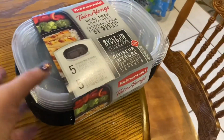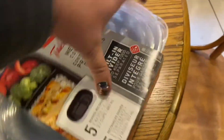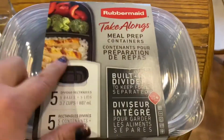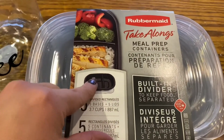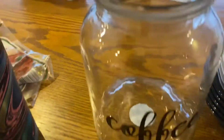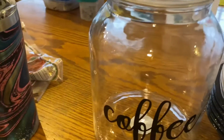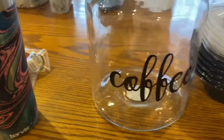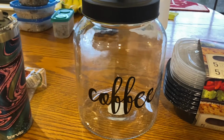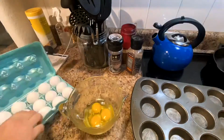So I ran up to the Dollar General real quick because I needed some more containers. Well, I wanted this size so that I could put the veggies in one side and hummus and a protein or something in this side. So I grabbed some of those and I saw this. It is so cute. It was only $5. I thought, oh, that'll make a great addition to my little coffee bar. Plus, I can probably fit almost the whole 5 pounds of coffee that I buy, or 3 pounds, however much it is that I buy at Costco. So I'm going to wash that up and put it over there.